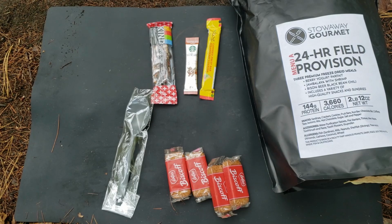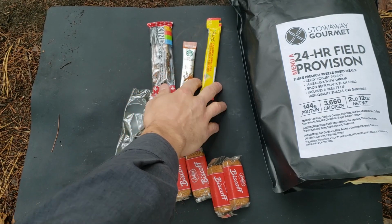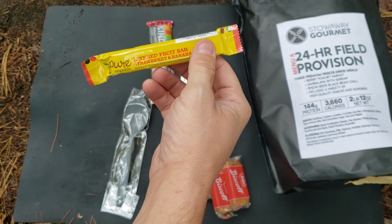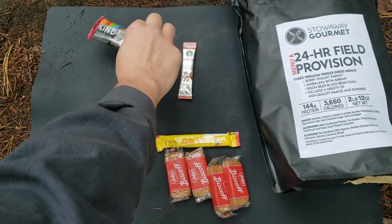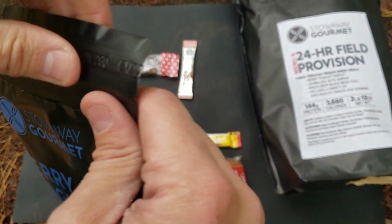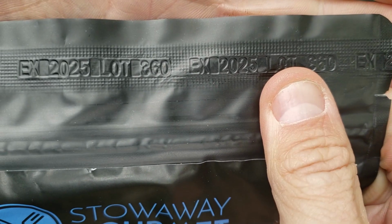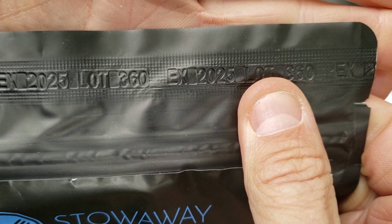real quick. Right, for breakfast I'm going to have some biscuits. I got the instant coffee, a layered fruit bar, strawberry banana, a Kind bar, and then I'll have the main, which is the berry yogurt parfait. Let's go ahead and bust this open, see what it got. It has the expiration on it right there. I don't know if I can show it. There you go. Expiration 2025.